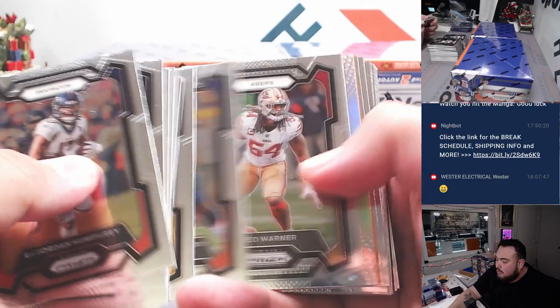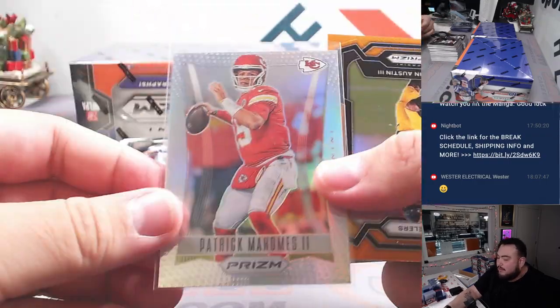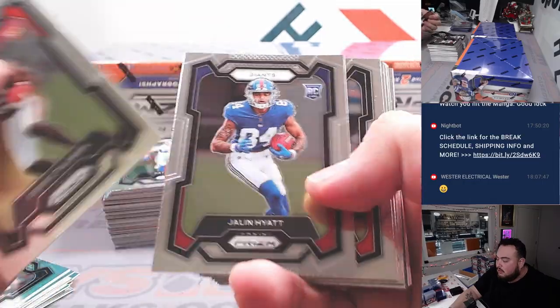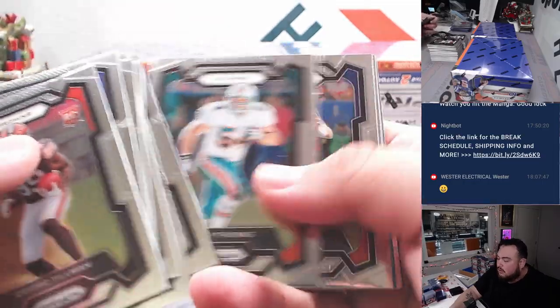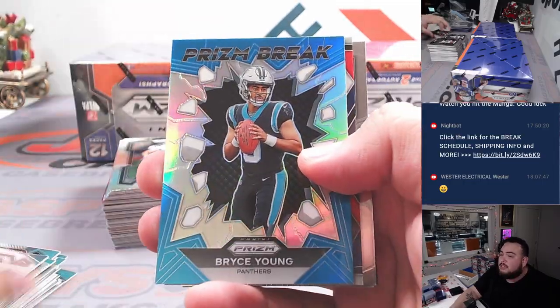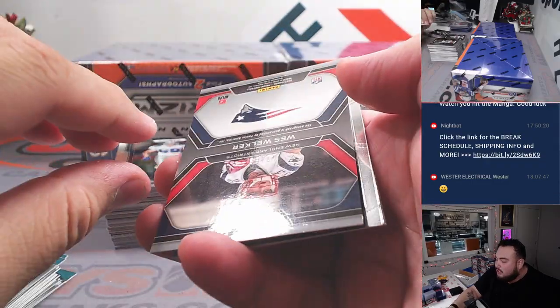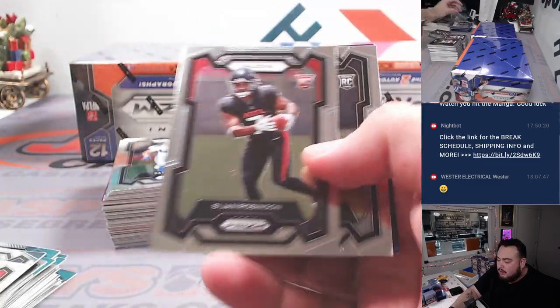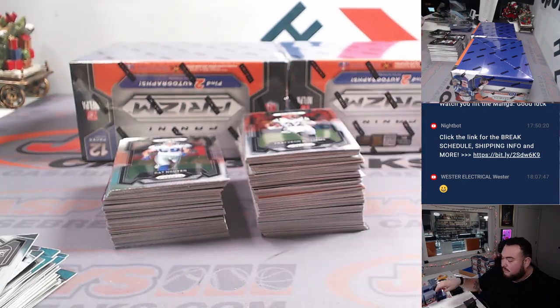Alright, next box, guys. Officially halfway through. Nice, Mahomes. Silver retro. Throwback, flashback. We got Calvin Austin. Steelers going to Michael Gallucci. Nice prism break, Bryce Young. With a Wes Welker for the Patriots to 99. Nice flashback autographs there. It's going to Karen. Bijan. Very nice.